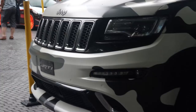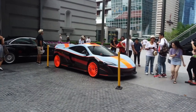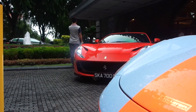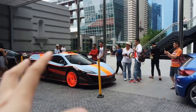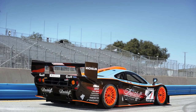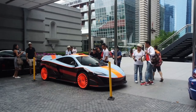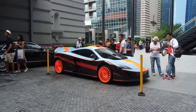He liked the car so much, apparently, that they told MSO to rebuild the entire car. It was initially white underneath the paintwork. It is now repainted in the Gulf theme based on a Davidoff Longtail McLaren. And this is the end result today. Pretty, pretty magical, I would say.